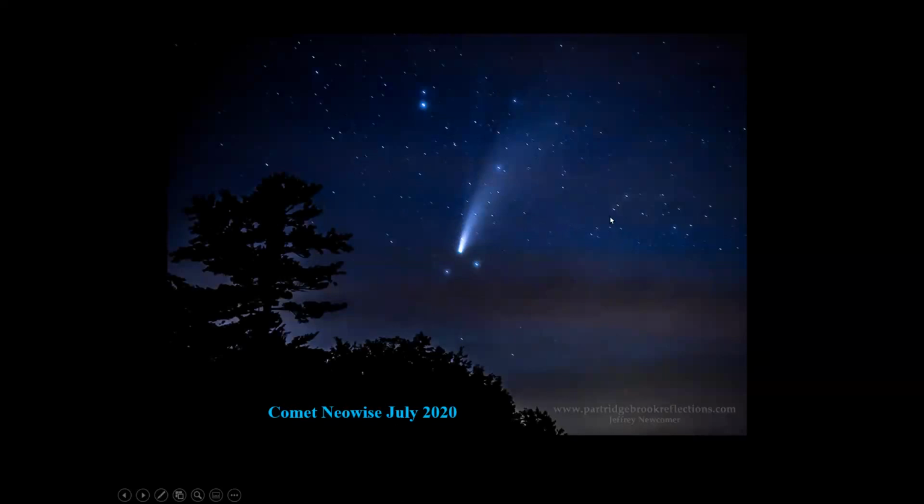You can notice, by the way, how the stars have a little bit of a smudge on them because I've really pushed it as far as I can go. But you can see the comets. So there's a number of things you can see in the night sky that can be very interesting.